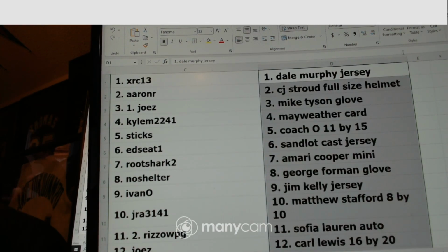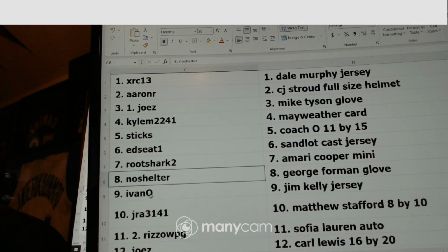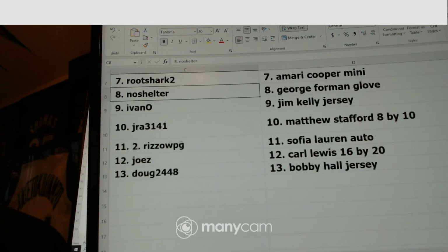XR, Dale Murphy jersey. Aaron, CJ Stroud full-size helmet. Joe, Mike Tyson glove. Kyle, Mayweather card. Sticks, Coach O 11x15. Ed Seat, Sandlot cast. Root Shark, Amari Cooper. No Shelter, George Foreman glove. Ivan O, Jim Kelly jersey. JRA, Matthew Stafford 8x10. Rizzo, Sophia Loren autograph. Joe Z, Carl Lewis 16x20. And Doug, Bobby Hall jersey.